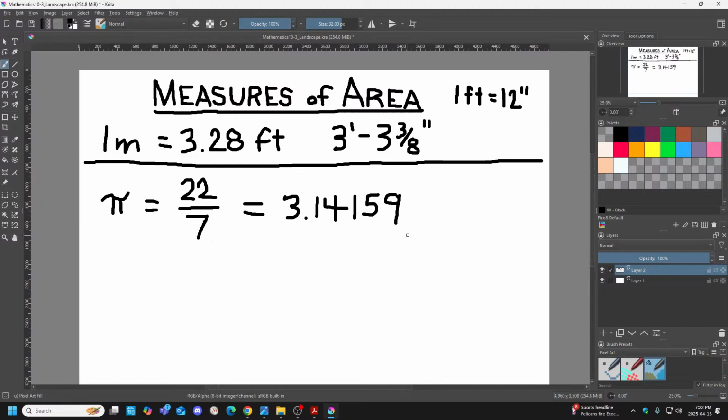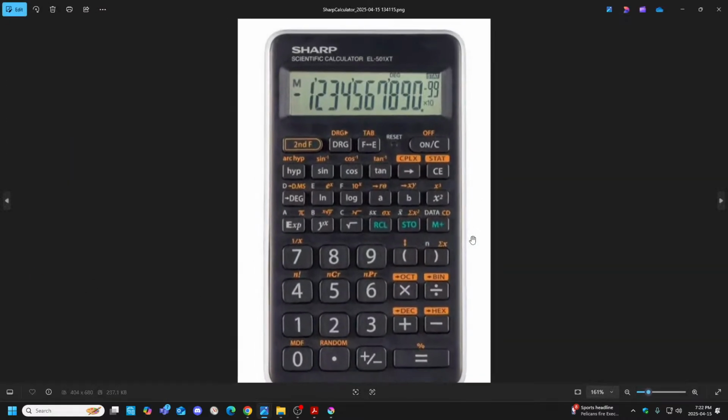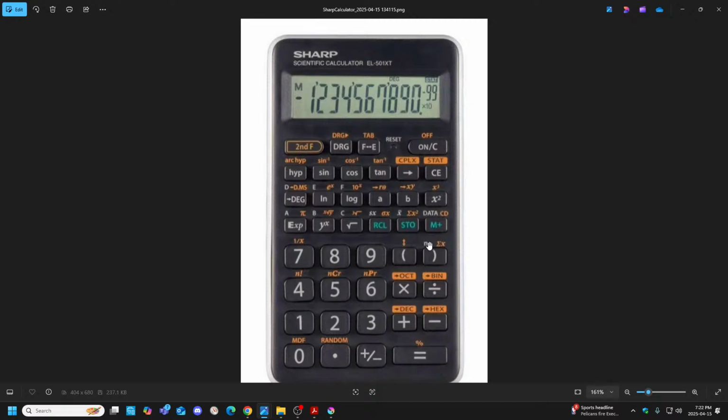When I'm doing calculations, pi is actually on your calculator. Let me just bring that up. Bring up my calculator. Here we go. So we have a basic scientific calculator. This is good enough if you're in high school or whatever. The button on your calculator is... Where are you? Ah, there you are. You're right there.